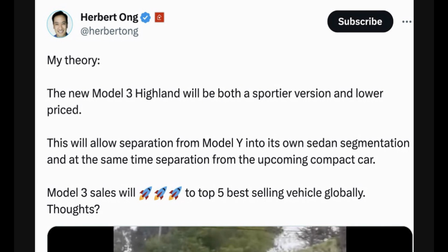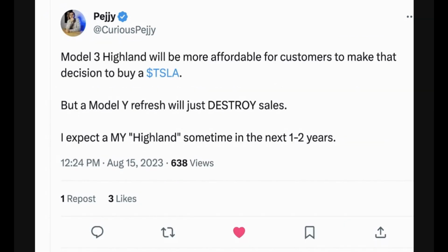This will allow separation from the Model Y into its own sedan segmentation, and at the same time separation from the upcoming compact car. Model 3 sales will rocket to top 5 best-selling vehicle globally. Thoughts? And Peggy had his own post in regards to the Model 3 Highland. Model 3 Highland will be more affordable for customers to make that decision to buy a Tesla. But a Model Y refresh will just destroy sales.